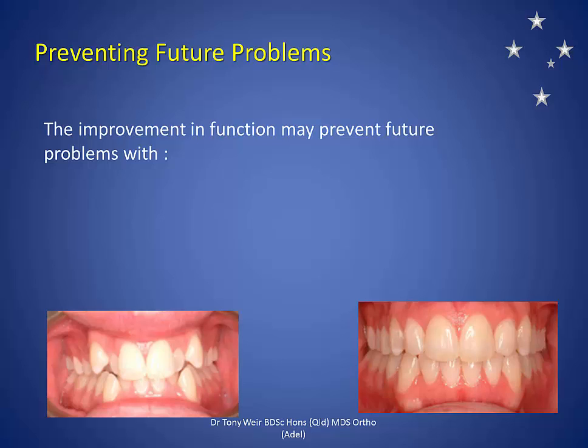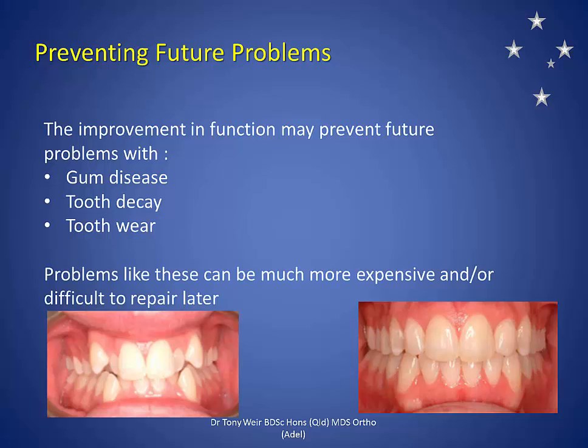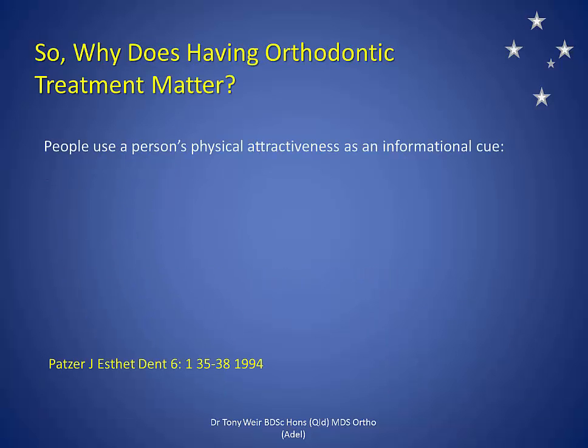What about preventing future problems? Well, improving function can prevent future problems as well. So you're not just dealing with the problem at the time, but future-proofing your life and your teeth. And your teeth are to last you throughout life. Gum disease, tooth decay, and tooth wear are all dramatically improved by having straight teeth. Problems such as these can be much more expensive and/or difficult to repair later on in life when the disease has progressed significantly. So it's much easier to get these sorted out before they're a significant problem.